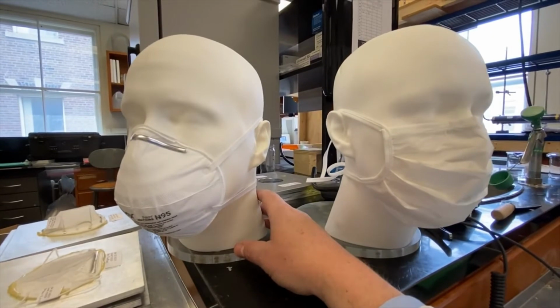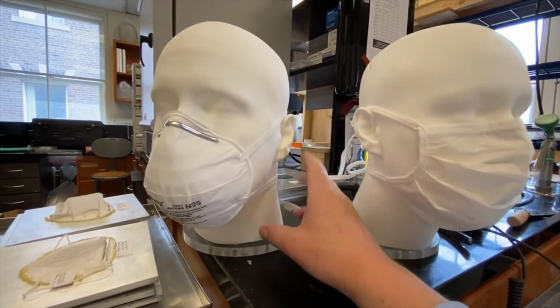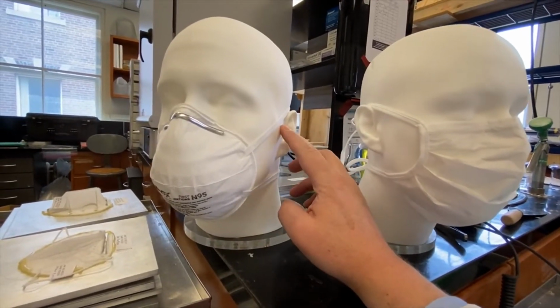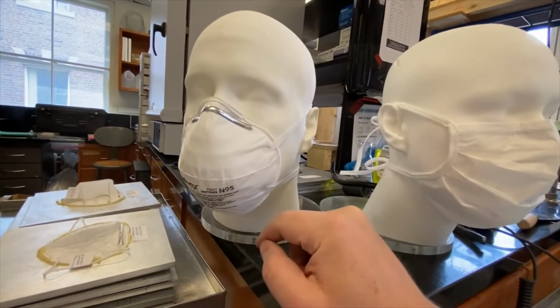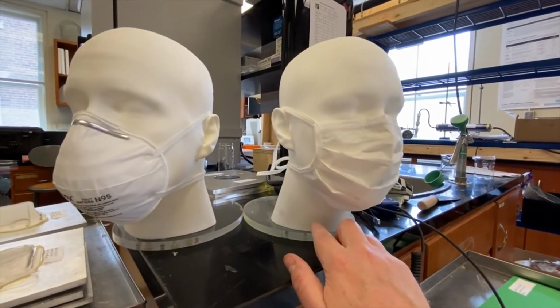The importance of this difference is that the respirator on this side is additionally intended to protect the individual from exposure to agents from people in the environment. So a respirator provides both personal protection and source control. A mask only provides source control.